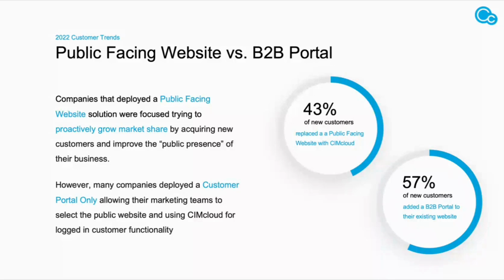So kind of a multi-site approach where you're giving your marketing team a web platform that they're comfortable utilizing that gives them all the bells and whistles they need from a branding standpoint. And then you're utilizing SimCloud to be the transactional piece of that overall online presence. And again, I'll give you some ideas on that here in section two.